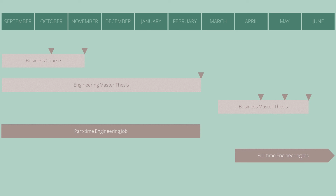And then I decided that during the first thesis, I could only work half-time, and that during the second thesis I could start working full-time. That was the plan anyway, and yeah, maybe not everything happened exactly according to that plan, but I think if I had no plan, then this would have been impossible.